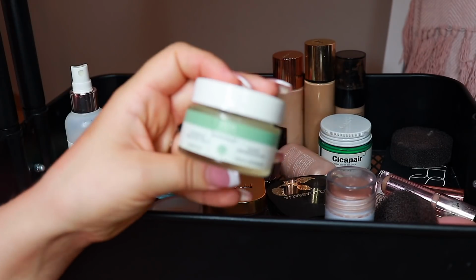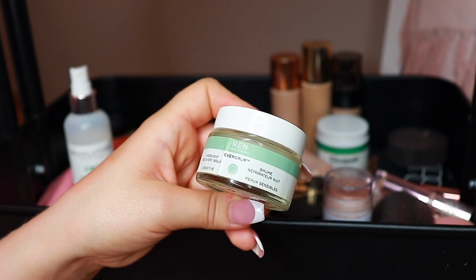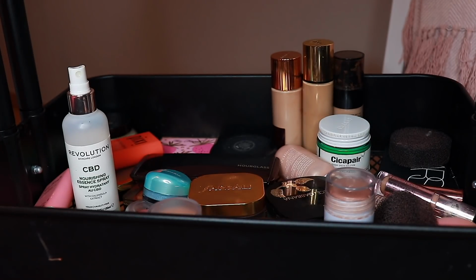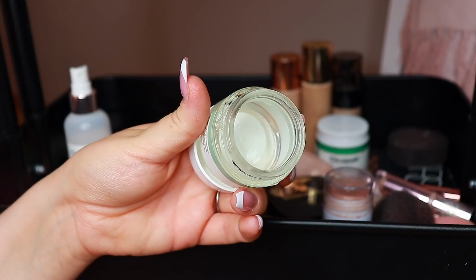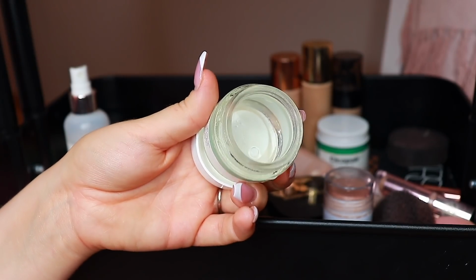And then I also used up this one. This is from Ren. This is like an overnight mask. So the texture is sort of like Vaseline without it clogging your pores.